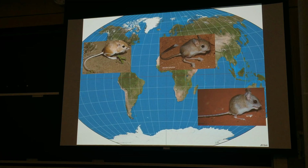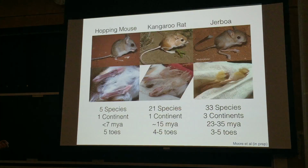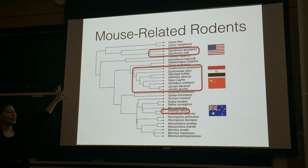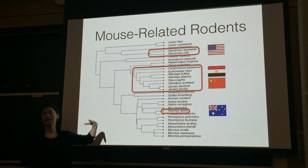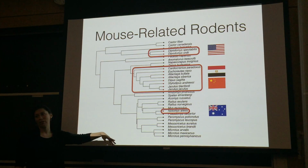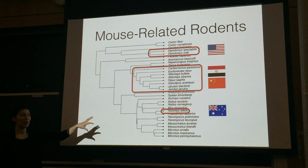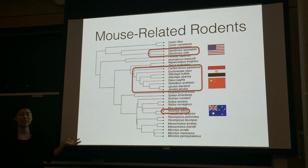So one way in which we can determine whether or not it's an independent convergence is by looking at a family tree. And let me go back a second. This family tree called a phylogeny shows us how related each of these rodents are to one another. And in red here, I've circled all the bipedal groups. And what we see here is that bipedality evolved independently 3 times. So this is a convergence, and it gives us a hint. It makes us a little bit more confident that it might be an adaptation.